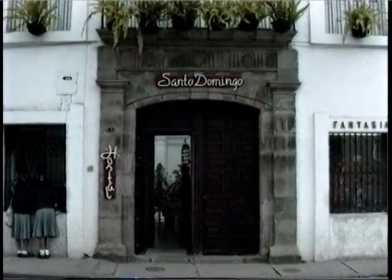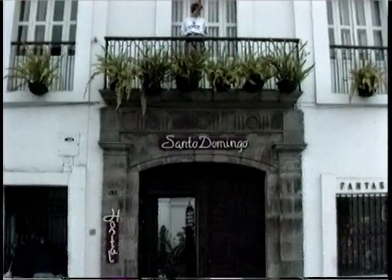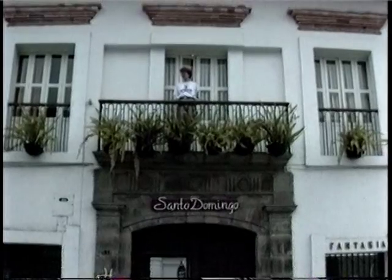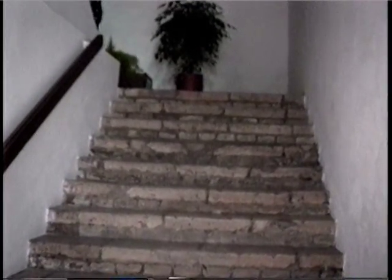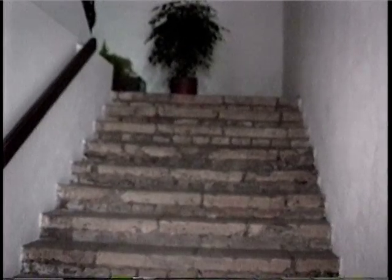Our hotel in Popayan turned out to be a very good value. It was recommended by a fellow traveler in San Agustin. Hello there, reception. Good morning. The third step from the top is dangerous. Everybody slips on it.